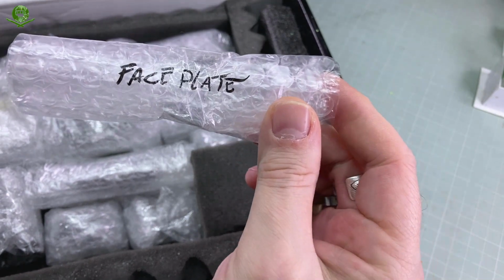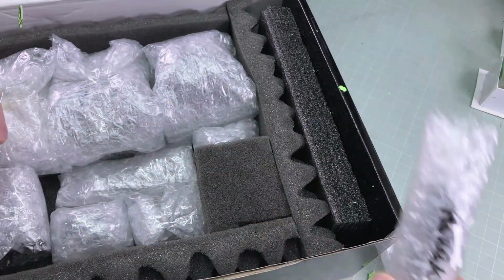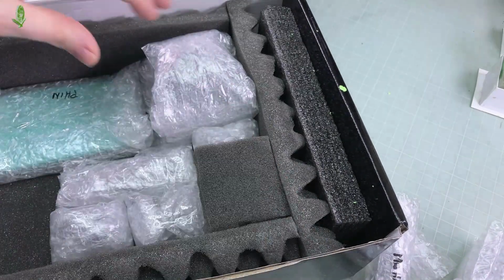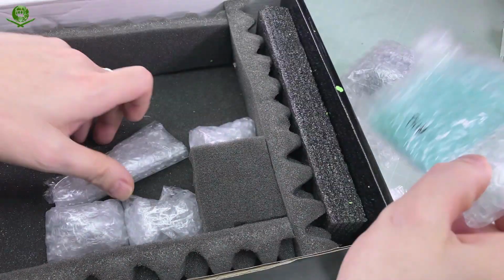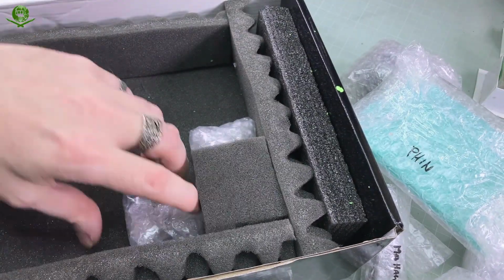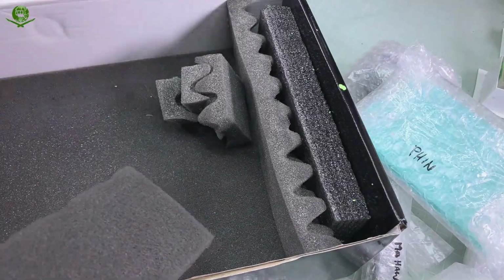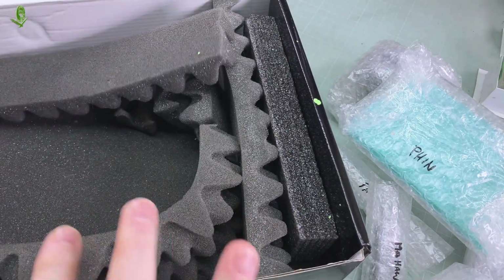Faceplate. Okay, that doesn't sound like... Mohawk? What? Hang on. Mohawk? What? Finn. What is... Let me get this out right. Ironically, the box weighs more than the 3D print, but it's a very good box and a lot of nice padding. This will come in very handy.